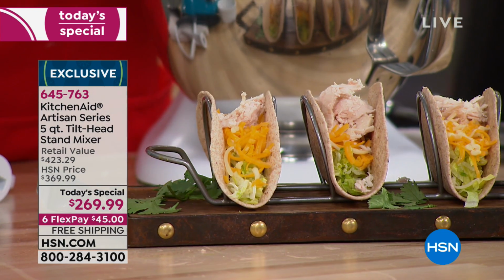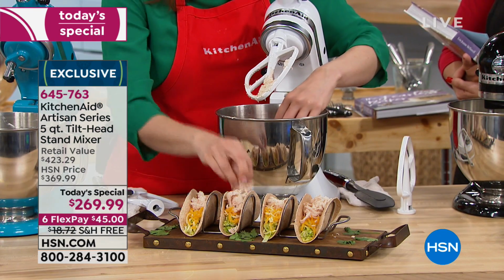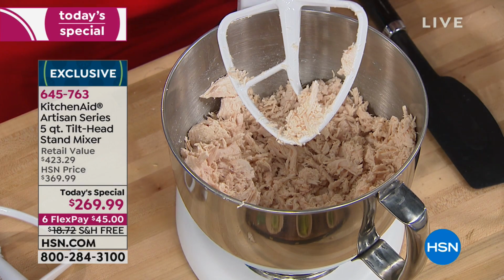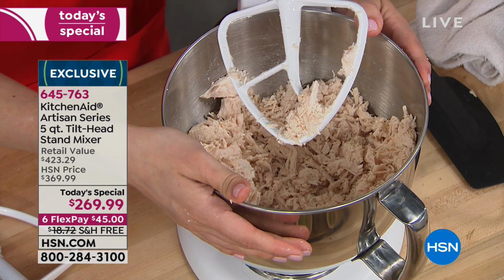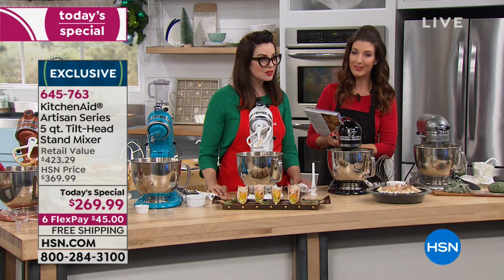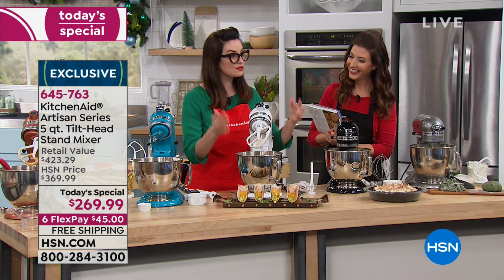Who knew? You're full of all kinds of good ideas today. Thank you. But how much chicken do you think you can fit in there? Because this is a nice big bowl. This is huge. You can fit a ton of chicken in this. I mean, you can do up to 7 pounds of potatoes in this. Wait, 7 pounds of potatoes? 7 pounds of potatoes, 9 dozen cookies, 4 bread loaves. This is no joke. It's 5 quarts.